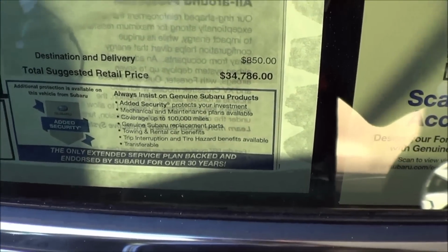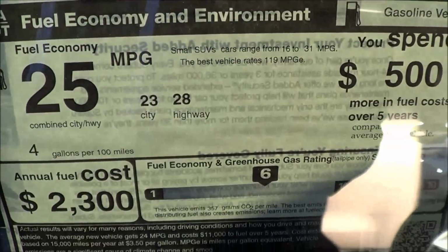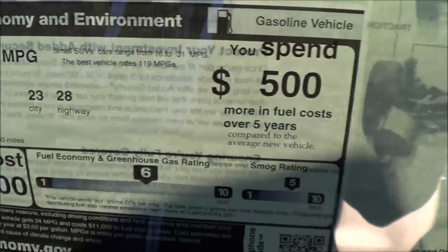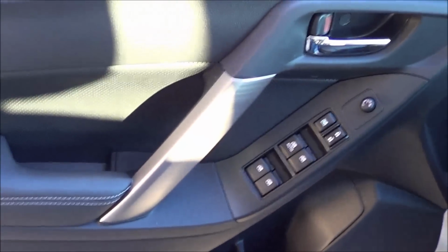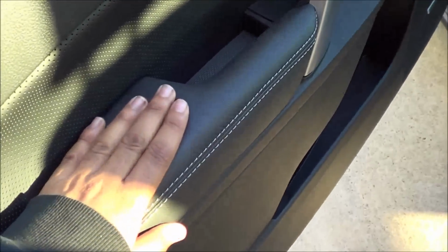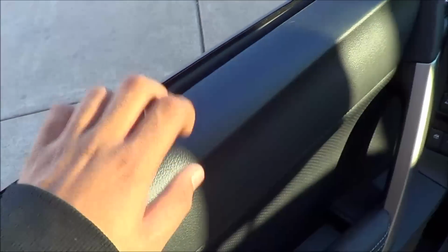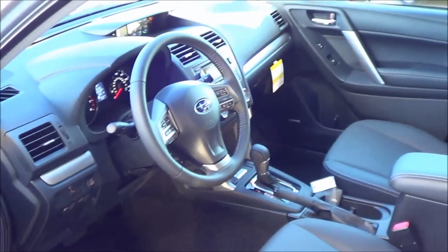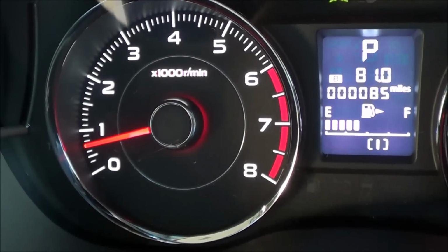Now this particular Forester costs $34,786. Like I said, EPA estimates are 23 in the city and 28 on the highway. Of course, you have all of your basic power necessities: power windows, door locks, power exterior mirrors, chrome interior door handles. Armrest is nice and soft to the touch, and on the mid door panel. Upper door panel is hard touch, however. And let's go ahead and rev it up.